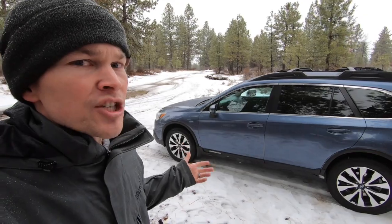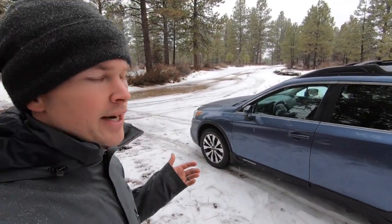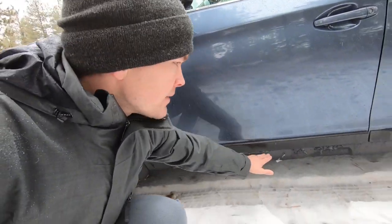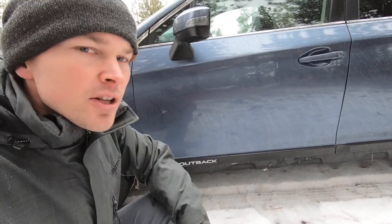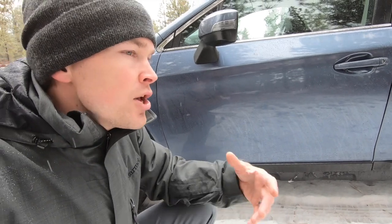Even in base configuration though, the Outback is a really good looking vehicle. A few design cues that I really like about the Outback. On the bottom of the doors here, you'll see that it's got this little plastic strip here with these little cutouts. Gives the vehicle just a little bit of a rugged look. Even though this isn't really a truly off-road capable vehicle, it's really a vehicle that kind of appeals to the adventure crowd, people that are going to go off on gravel roads, and that little design cue gives it that look of being very capable.